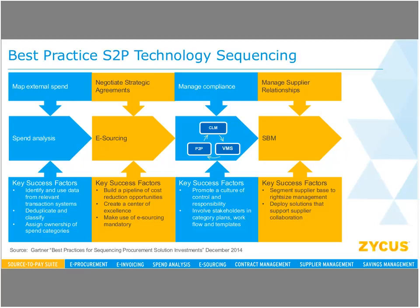So it's promoting a culture of control and responsibility and involving stakeholders in developing those category plans, workflow, and templates as a way to make sure that adoption is built into the process as you roll out compliance initiatives, especially things like Procure-to-Pay. And then the last step in this sequence is really to, on an ongoing basis, make sure that you're focused on managing those supplier relationships.